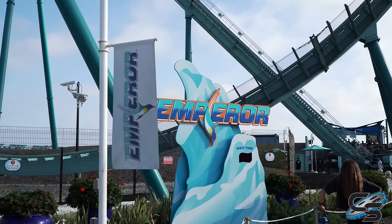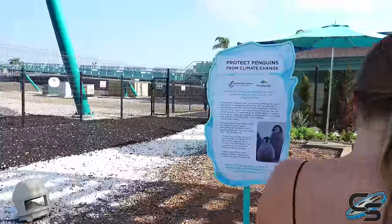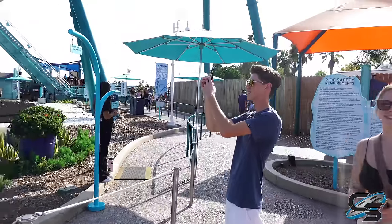Is it the best themed? Not even close. There's not really much here. You get a long pathway leading to the attraction. There's a couple signs in the queue talking about penguins. There's not even shade over the station. There's like a couple tarps, but that's it. They definitely budget cut this attraction.